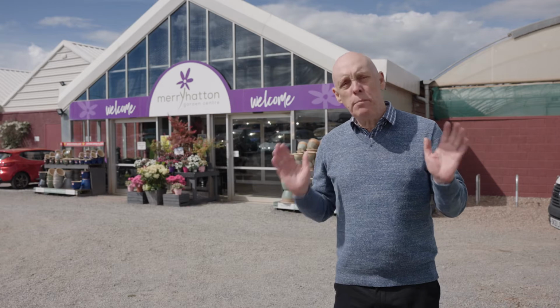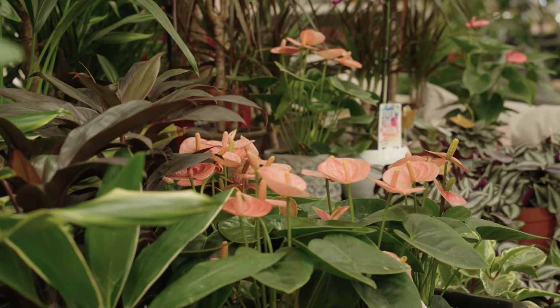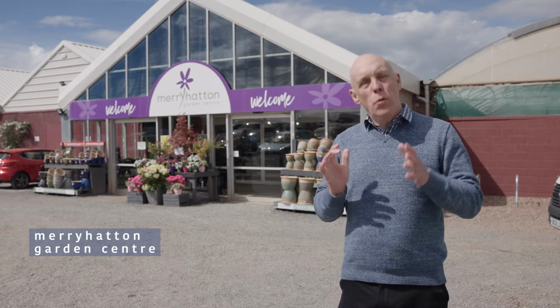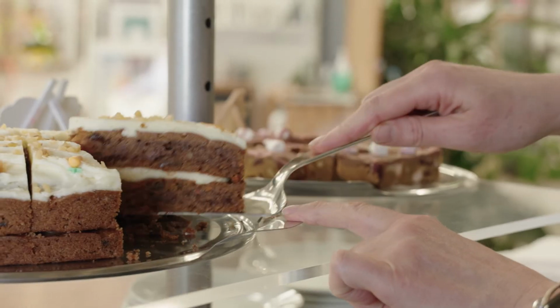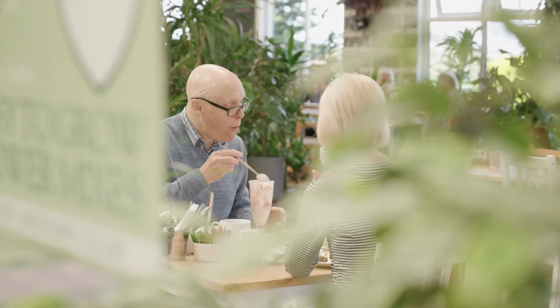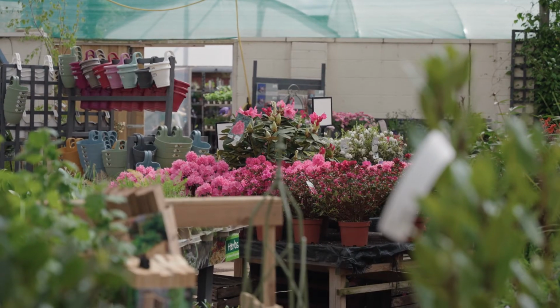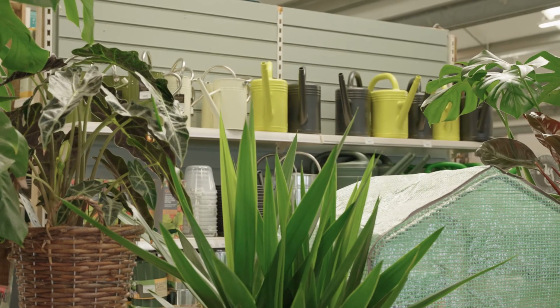If you're looking for a smashing coach stop, here's the place to consider. It's called the Mary Hatton Garden Centre. We would recommend it. It's got great food, it's got excellent shopping, it's very relaxing being here, and of course they also look after the all-important coach driver.